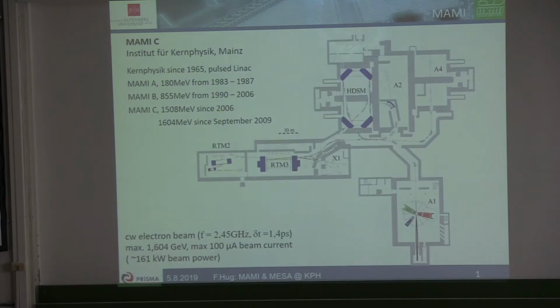So now I will show you MAMI again. MAMI is operating with bigger and bigger microtrons. The first one has only 8 turns, then you have 50 turns, and in here you have 90 turns. So it's getting bigger and bigger, and the energy is also getting bigger and bigger. You start with roughly 10 MeV here, 180 MeV here, 850 MeV here, and the biggest one here is bringing the beam to 1.5 GeV. As the magnetic fields are limited from iron-dominated magnets, the magnets have to grow all the time.